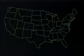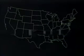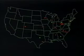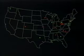Take a look at this map and just see how many locations we have. First, our Wheeling Pittsburgh steel sites. Next, our Wheeling Corrugating and Unimast division locations. As you can clearly see, we are spread out across the entire country.